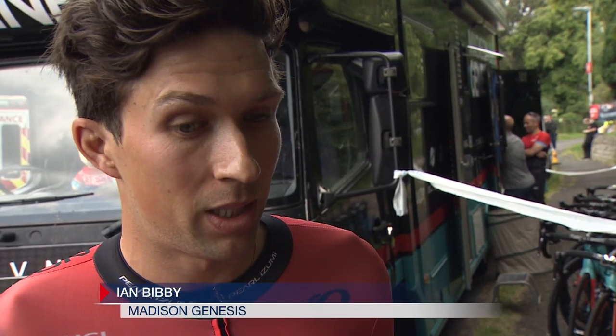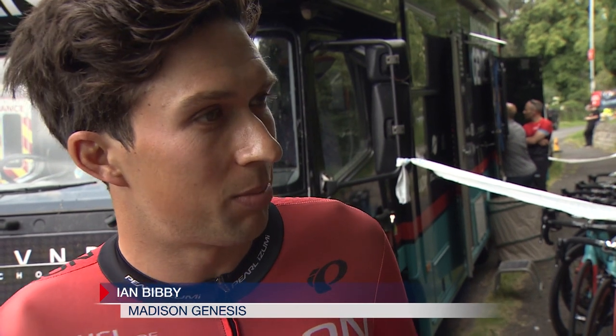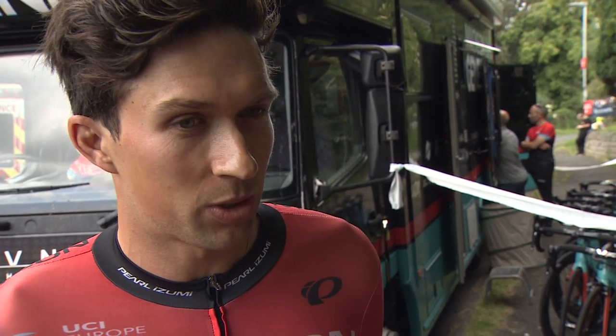Always a good race, so the Ryals is pretty decisive. It's a bit of a headwind today, so it might make it a bit of a bigger group, but I think we're just going to make it really hard.